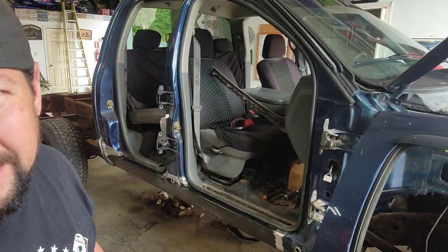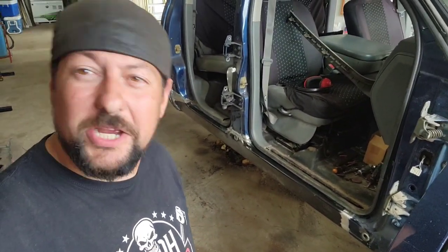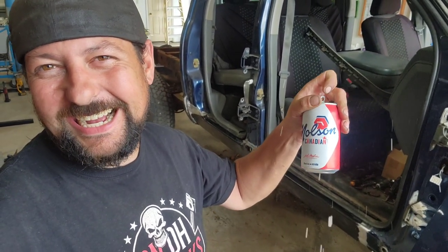Nice one. I gotta say, this is quite a job, you know. Blew this whole truck apart, fender's gone, door's gone, box gone, you know, and welded in one side rocker and cab corners. So that's a good day, you know what I mean? Well deserved beer break. Holy moly.